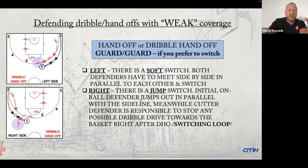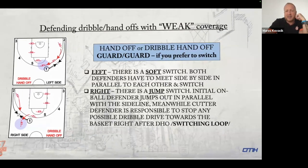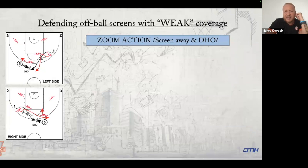So, a different way of guarding the handoff and dribble handoff: guarding from the left and right side. And the last thing, and this is a zoom action. This is an action that many teams run, and it's very difficult. It's very important to guard it well and to have good rules for how to defend it.